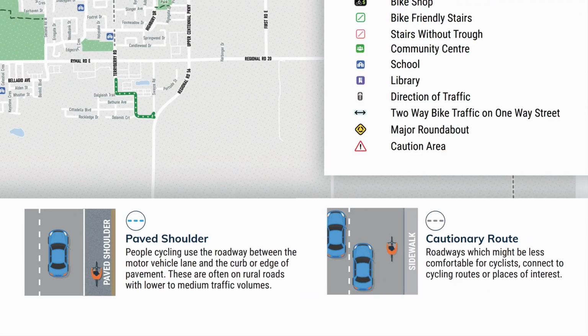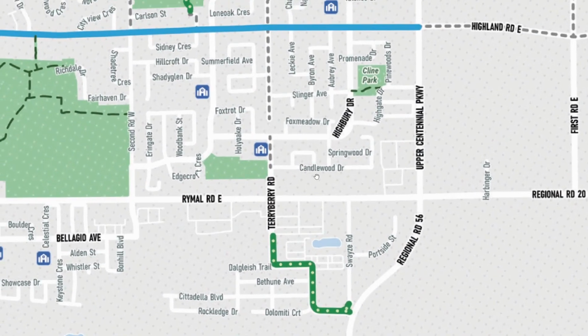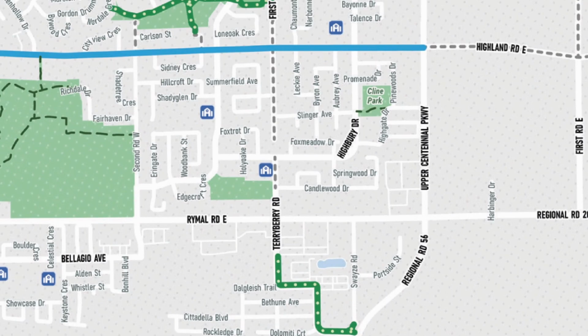And then finally, at the very bottom, we have dashed blue and dashed gray. So dashed blue is a paved shoulder. And there's definitely a few sections here where I don't agree with the paved shoulder, or that maybe a paved shoulder should be included. And with the gray dashes, these are what I call tertiary routes. They're calling them cautionary. And I don't agree with the naming of cautionary, because cautionary makes you think, oh, I should avoid. A perfect example of you not avoiding is First Road and Terryberry.